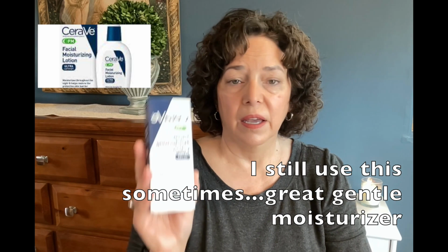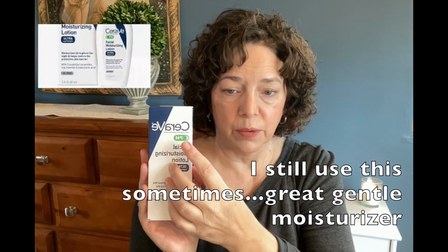From the looks of it, I'd say maybe 10 months. If I get a year, I'll be happy. Prior to picking that up on my splurge birthday, I was using the CeraVe facial moisturizing lotion. Now, this is their PM, and the reason I was using this is it has niacinamide, which is brightening for the skin.